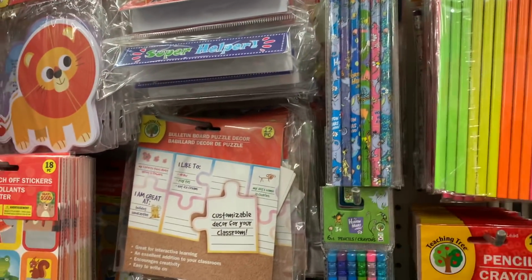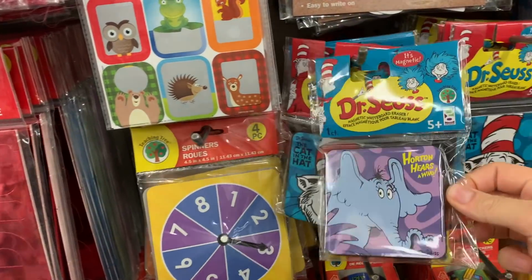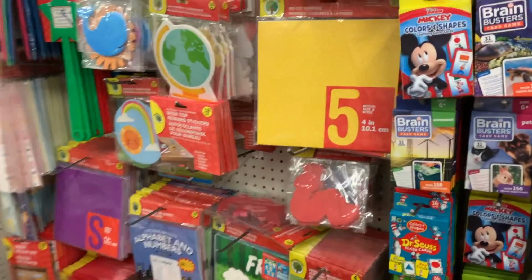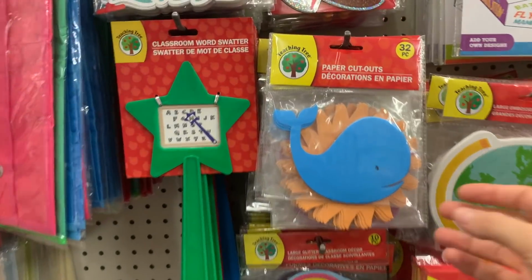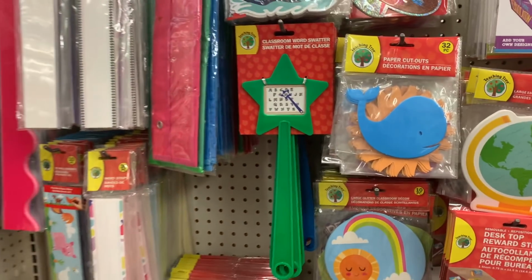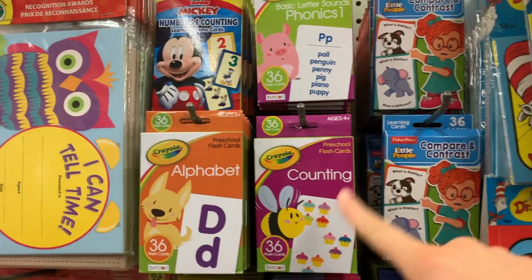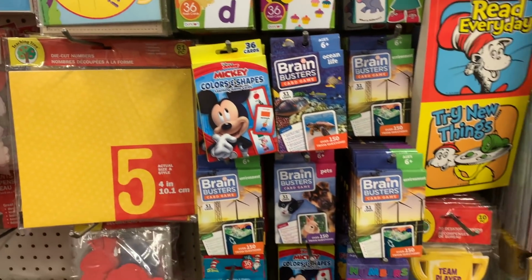We've got some brightly colored pencils, a lot of Dr. Seuss stuff here. These are magnetic whiteboard erasers, so if your kiddo has to have a whiteboard at school, this would just be a great section if you are also homeschooling or even if you're a teacher. For a dollar, you can get 32 of these paper cutouts and save yourself a bunch of work, things like that. Very cool. I love all these flashcards that they have as well. Alphabet, counting, phonics. We've got Mickey down here, Brain Busters.